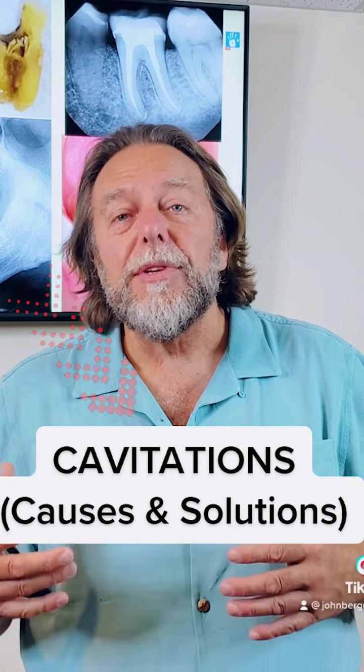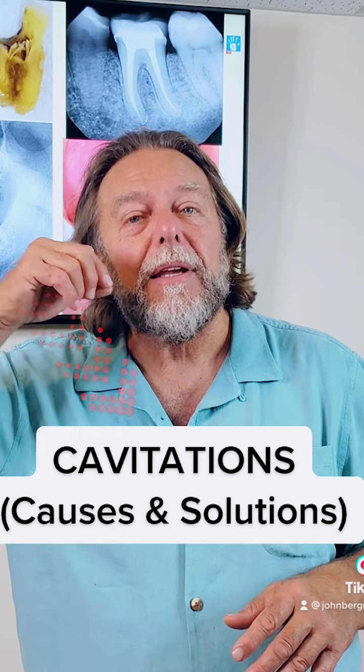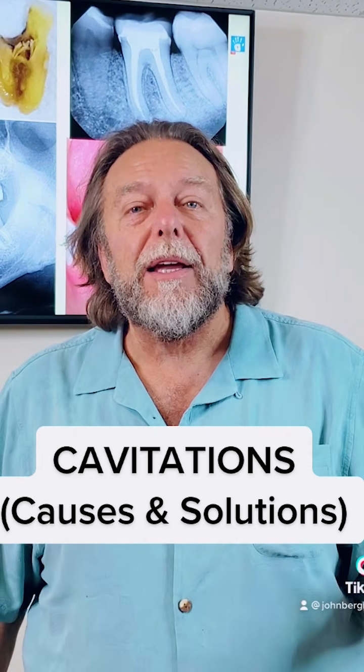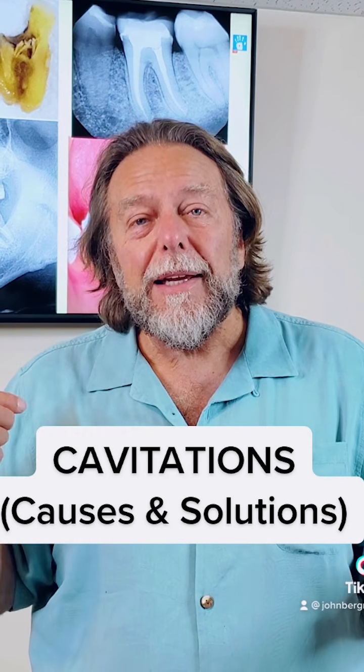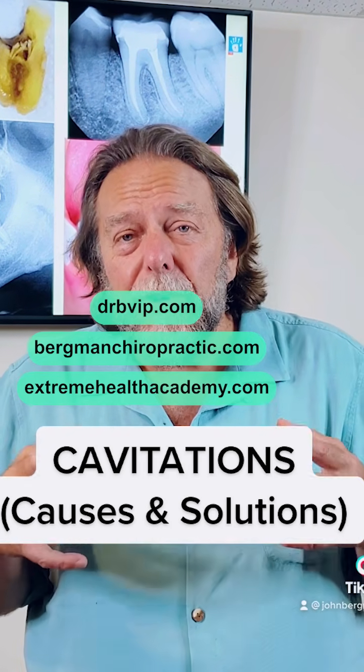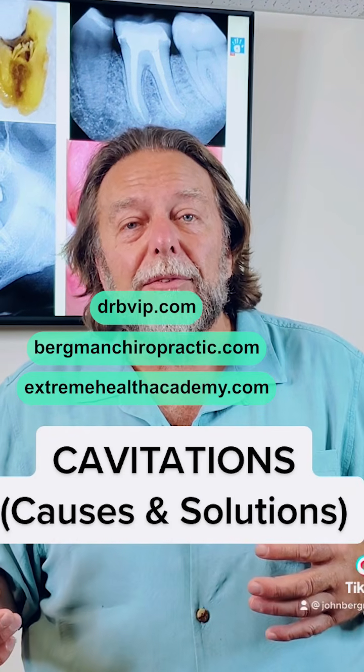Now, the way a tooth is supposed to be removed is, like in America, when they pull a tooth, they'll pull a tooth and give you an antibiotic and pain reliever. That can leave the ligament in place and create a subclinical infection called a cavitation. This means your immune system is always going to be active.